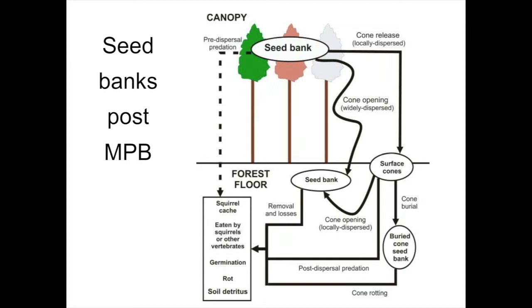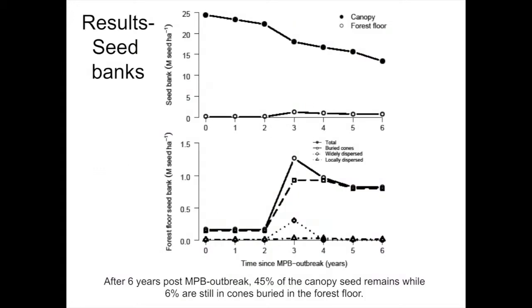Okay, so let's go back and look at this, and I'll show you some final data on it. The seed bank. So we've got all these 30 million seeds up here, and some of them are coming down, being spread uniformly. Others are being released in cones, and then we've got a buried cone bank. So by year six, at 25 or 30 million seeds, and I guess 25 is the right answer according to this anyway, we're down to about 40% of it off of the canopy by year six. And most of that's probably wasted, essentially. But some of it does go into that buried cone bank in the forest floor.